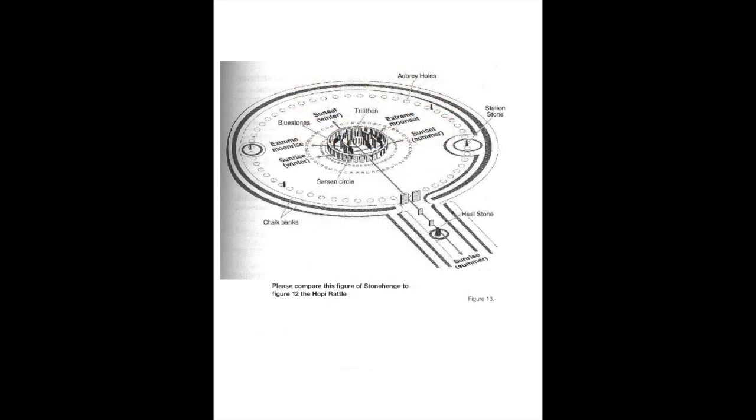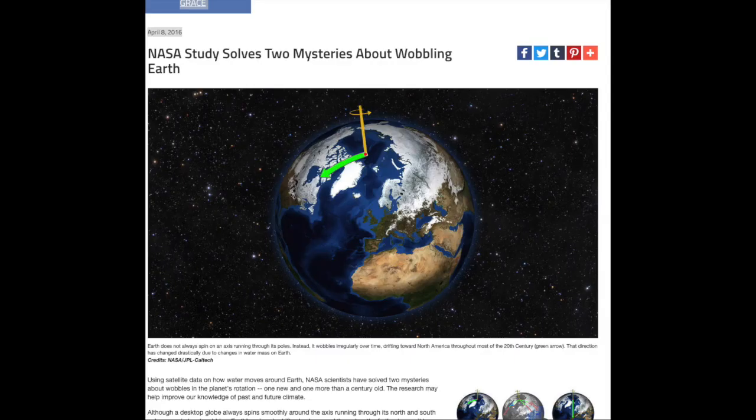Everyone's happy that nothing happened in 2012, but I believe an event took place around the year 2000, or 12 years earlier, that we should all know about. In 2016, NASA reported that in the year 2000, the Earth stopped drifting to the west and started drifting off to the east at twice that speed.